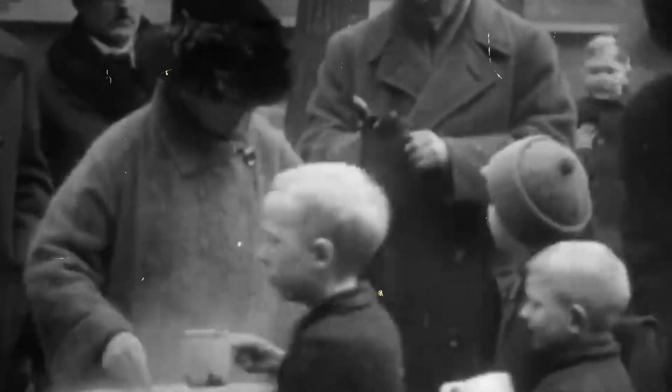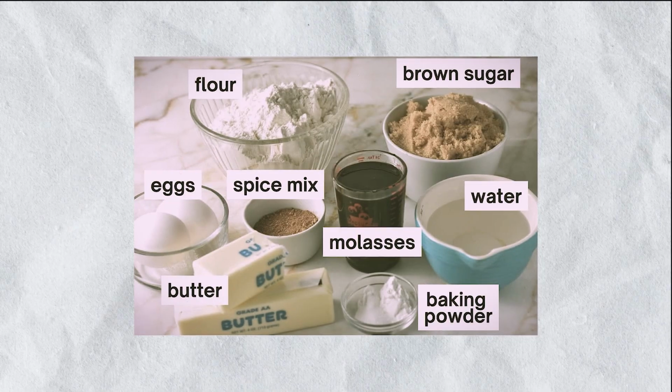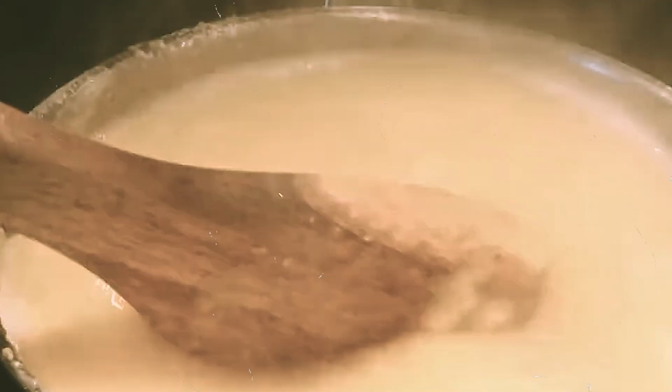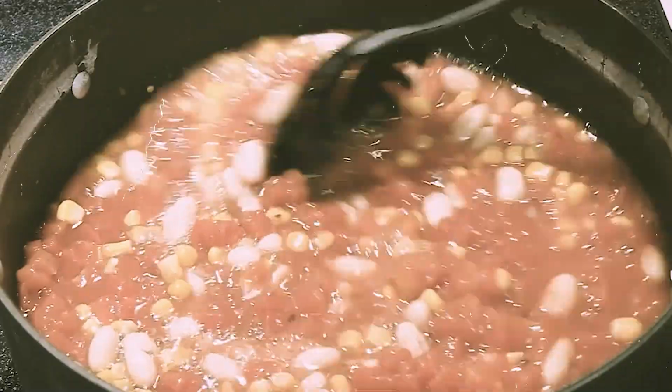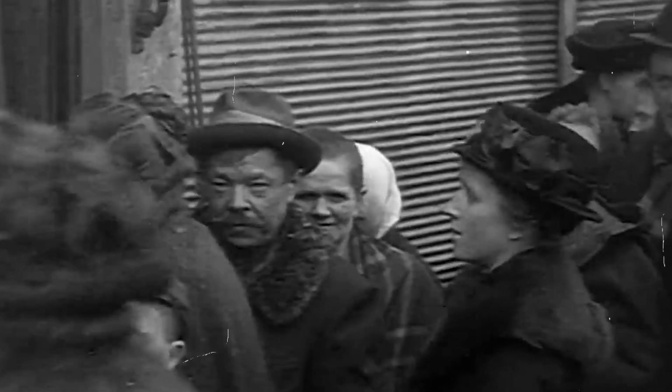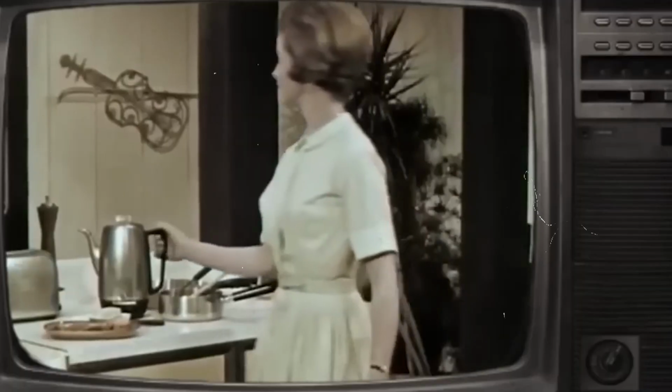And though times have changed, the lessons those dishes carry are timeless. They remind us that good food doesn't have to come from expensive ingredients or complicated techniques. It comes from care, from creativity, from the quiet determination to feed the people you love with whatever you have. They remind us, too, of gratitude, that a warm meal, no matter how humble, is always something to be thankful for.